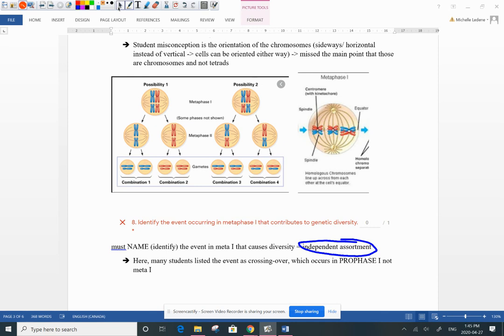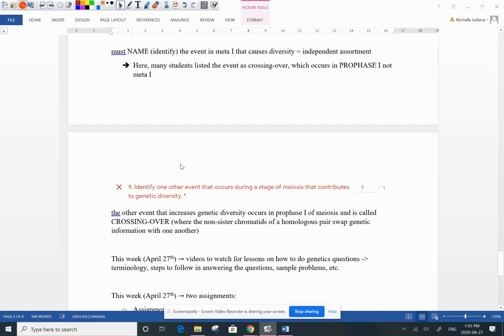So again, there are two events in meiosis 1 that ensure diversity. The first one is happening in prophase 1, and so that was the last question. Prophase 1 of meiosis is where crossing over occurs. Metaphase 1 is where independent assortment occurs.